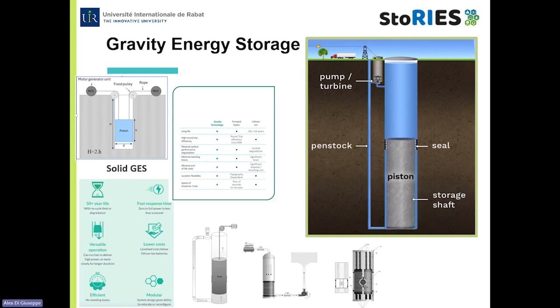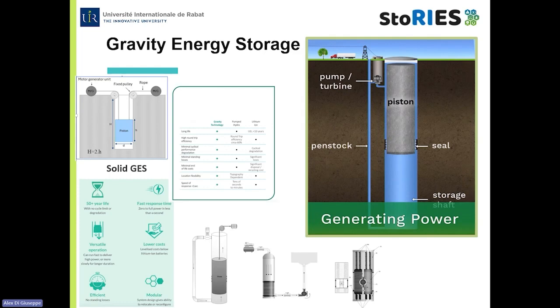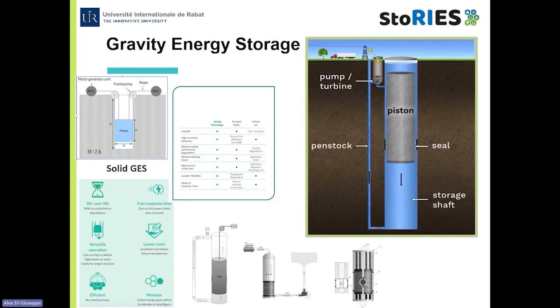And we also have some prototypes being built in some old mines. This enables us to avoid the excavation costs, because the main cost is mainly about the excavation. So to avoid it, we can use it, for example, in some old mines.